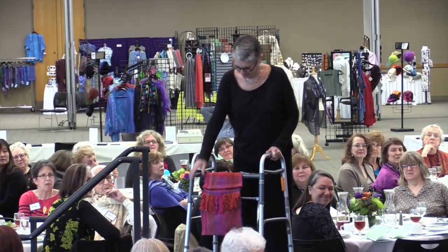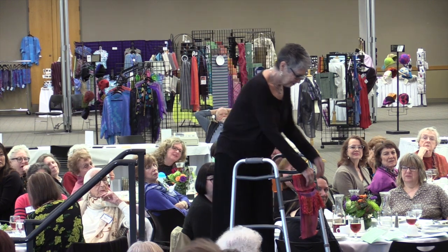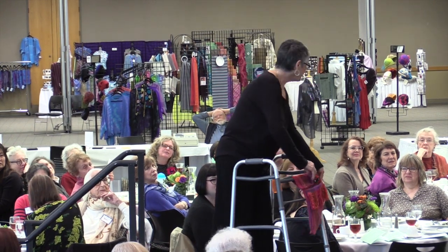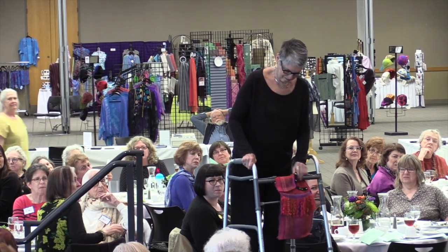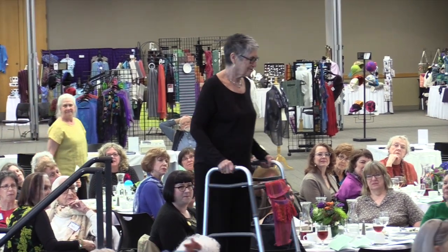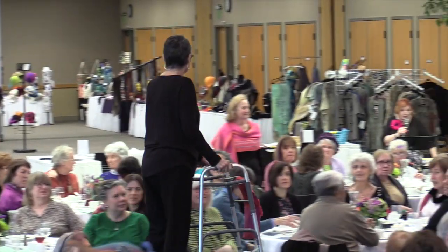After experimenting with a variety of ways to affix the bag to the walker in a way that made it easily removable, she finally found that snap tape was most efficient. And many of you probably know someone who could use one of these bags. It's available today for $40.